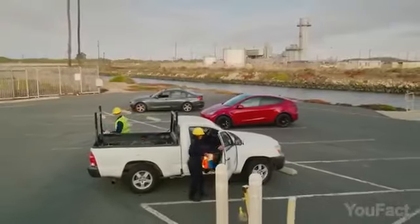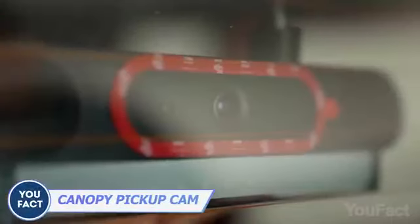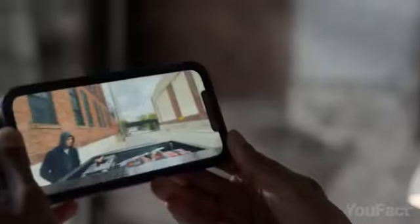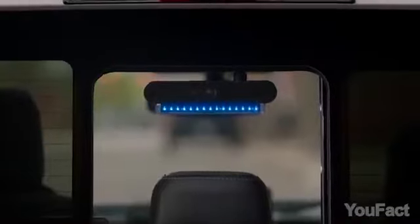Are you a truck owner worried about the items you keep in your truck bed? Meet Canopy Pickup Cam, a video security device that ensures comprehensive surveillance for your truck. It provides real-time monitoring of your truck bed via the Canopy Security app, allowing you to view live video and past events with push notifications for suspicious activity. Compatible with any model of truck, regardless of age, its 180-degree wide field of view offers peace of mind against theft. The HD camera includes a dynamic LED bar for added security. If you seek reliable truck protection, this device is an excellent solution with easy app connectivity and robust features.